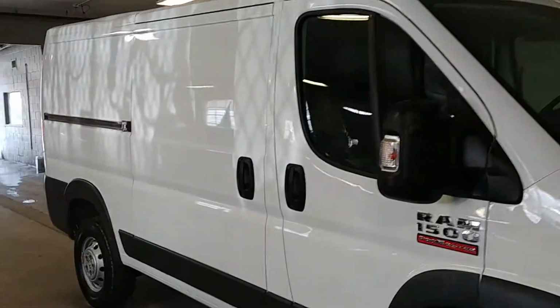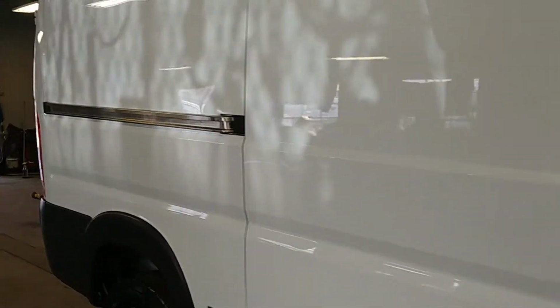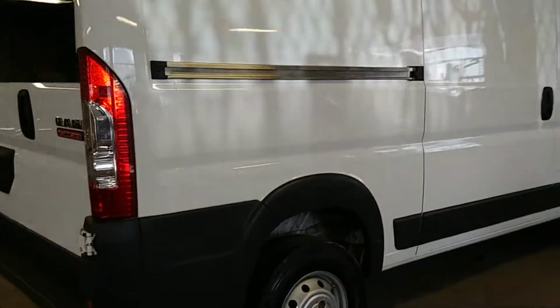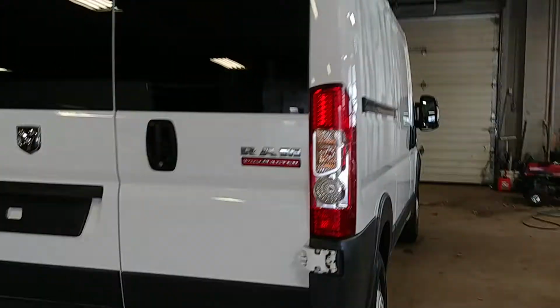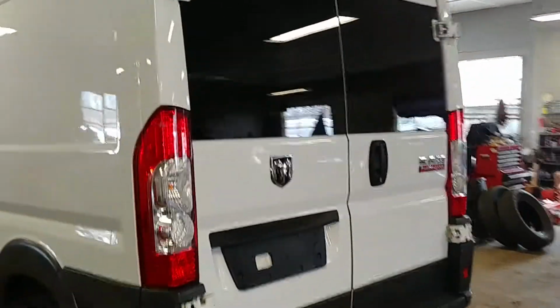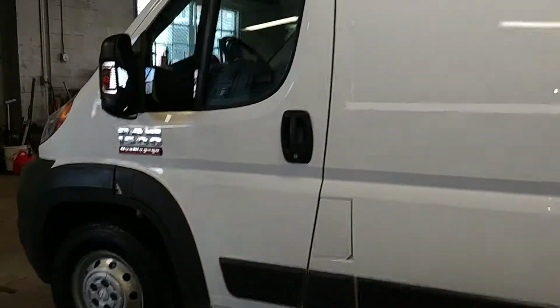This beautiful 2017 Ram ProMaster. It is the 1500, this beautiful white with black vinyl interior, power windows, power locks. It's got 17,000 miles, I believe. That's right, 17,000 miles, 1500. Super nice, and best of all, minimum damage around the body.